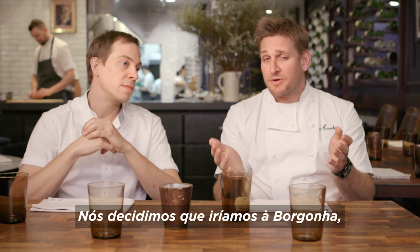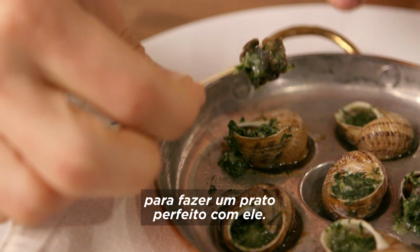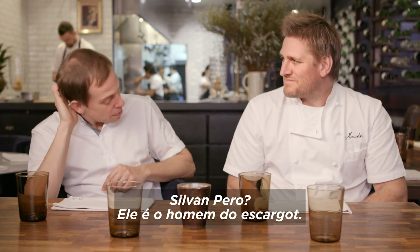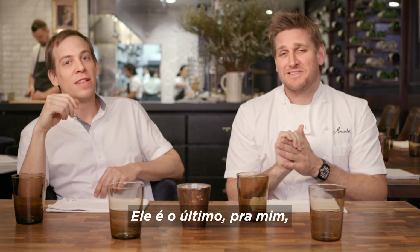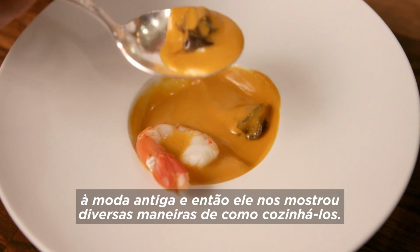We decide we're going to Burgundy, then of course we have to find that snail producer. We've got to find that perfect Burgundian snail to do an incredible dish with. We flew in and met this guy, Sylvain, and he has this incredible snail farm. Sylvain Perrault, he's the snail man, amazing dude. He's officially the last snail producer in Burgundy, the perfect guy that produces beautiful Burgundy snails in the old-fashioned way.